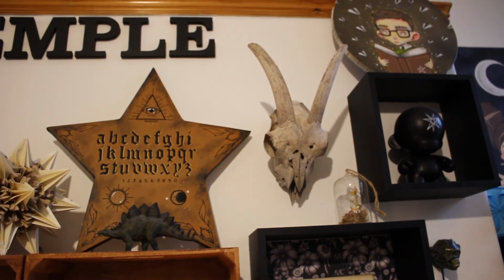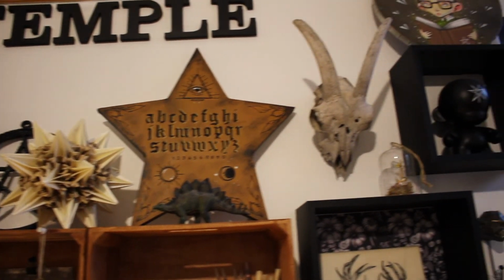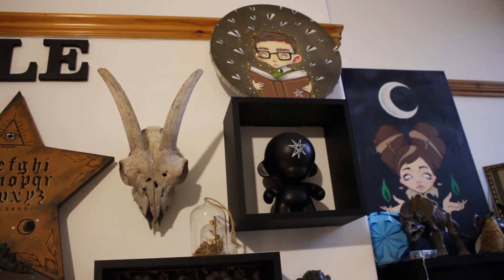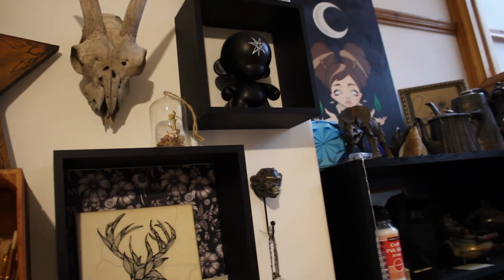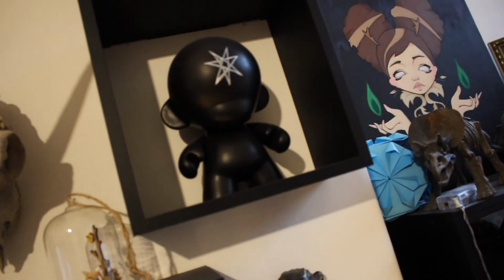That's a skull from a field somewhere in Cumbria, I think, and it's supposed to be cursed, so I thought it would go well in here. That's a canvas that I painted like a Ouija board, some origami I've done, one of my paintings. Some of my paintings are a little bit all over the place today because I've not long come back from an exhibition, and I'm still trying to find ways to store all my work. That's a monkey that I painted. I really would love to do more of those.